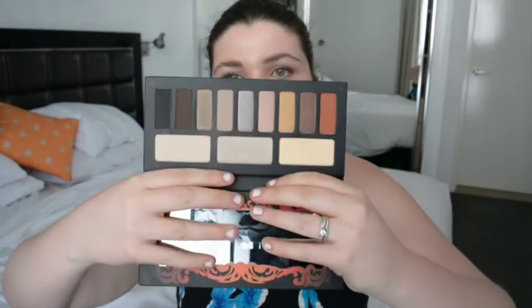So the packaging looks like this. It's beautiful. It's got this gold butterfly on the front. It's got all the colours on the back in between butterfly wings, and then it's got this big mirror just here, and then it's got the shades. So I'm trying not to blind you guys. These are all of the shades.